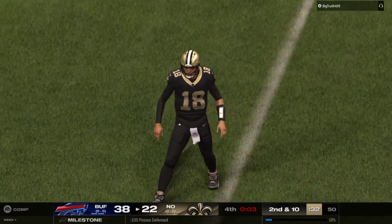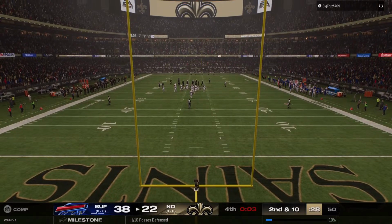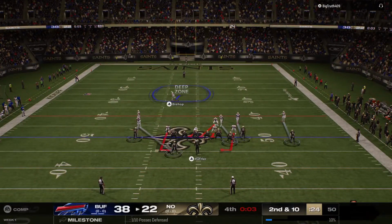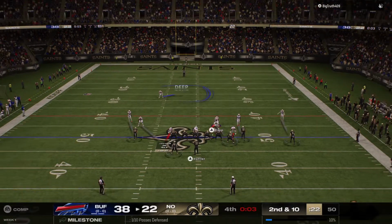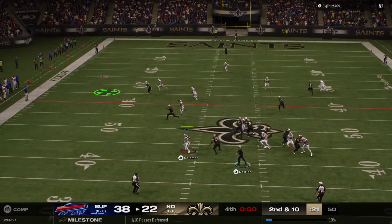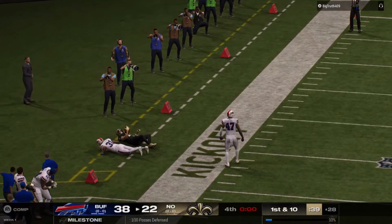Well, not exactly breaking news here, Mike. They've got speed on the perimeter that just not a lot of teams in the NFL have. So even though that ball falls incomplete, I think they have to continue to do it. Continue to pressure this defense and make them defend the entire field. Because as they're worried about him running by them, there is a lot of space open underneath.